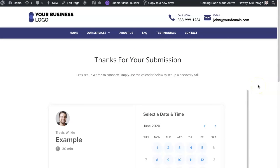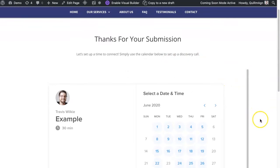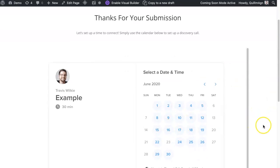So that's pretty much it. Now you'll have the ability for people to go ahead and book calls directly after they submit a form on your website, and then you'll be able to jump on a video call with them on Zoom and connect face-to-face, develop a relationship, and close the sale.